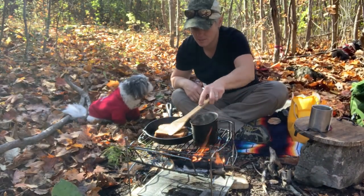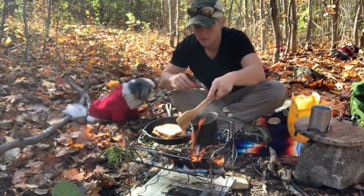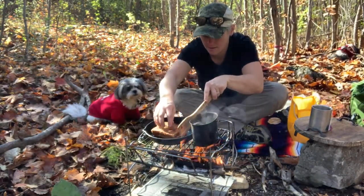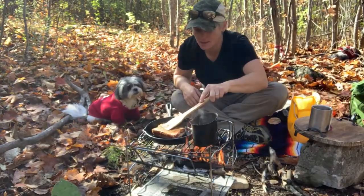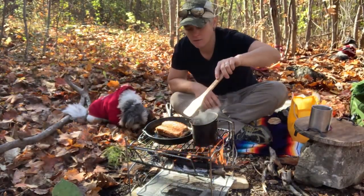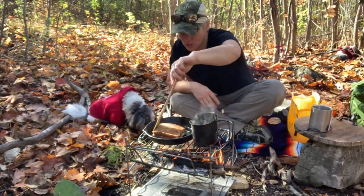All right, see how the sandwich is coming. Oh, it's toasting up nice. Flip it to that side. Forgot the cheese today, but we'll be okay. I think I can afford to not have a little bit of cheese.